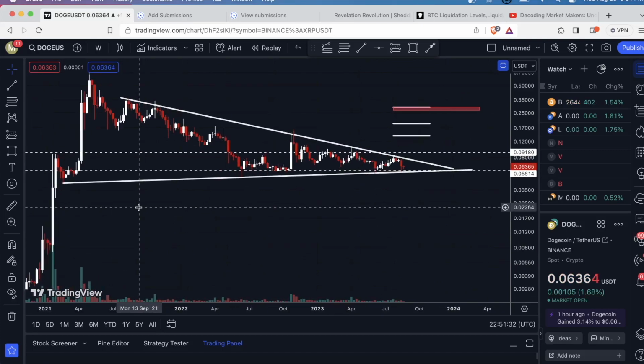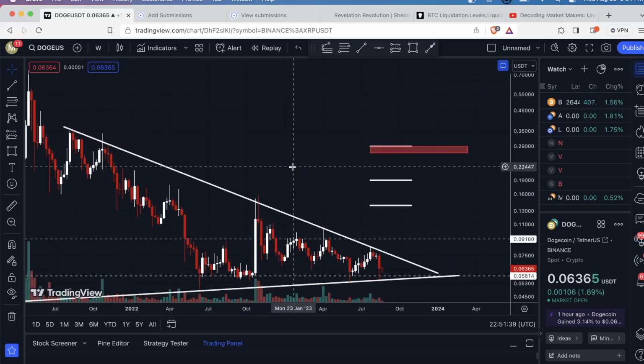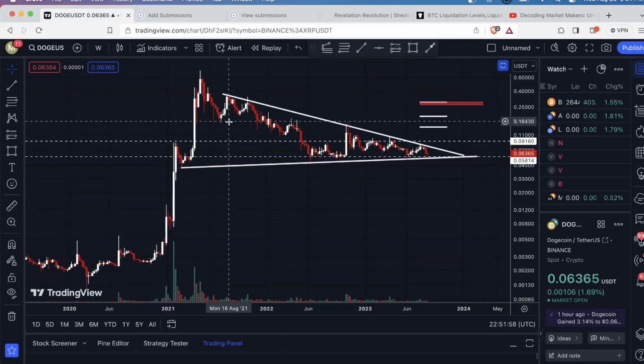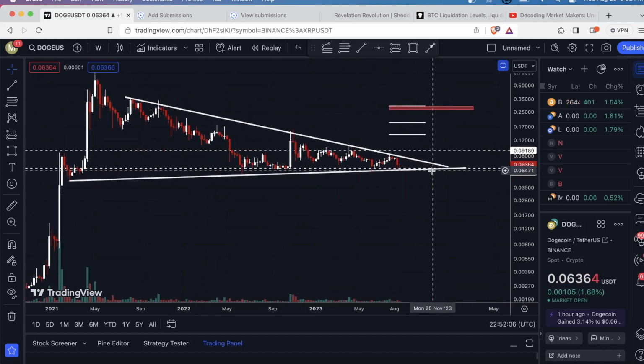So these two lines are obviously the most important levels on the chart. If you want to trade Dogecoin, I recommend that you draw these on. We had this massive upswing in the last bull market, and since then we've had a long retrace, but in the process this has formed a bullish formation, this triangle here. So we're nearing the apex.